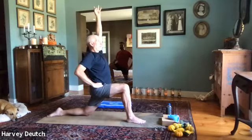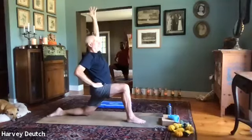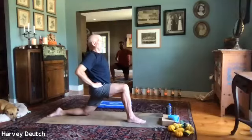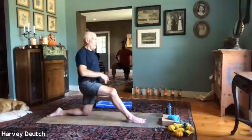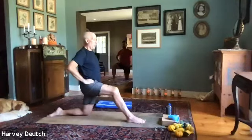Reach the fingertips up to the sky. Push the left foot down into the earth and see if you can back bend from your upper back as that left hand goes back behind you. If you've got the stability, go ahead and look up. Bring the gaze back to neutral. Put the left hand onto the left hip and draw yourself back up onto the top of the left knee. You'll need to pull up your egg and tuck in your belly to support the core.